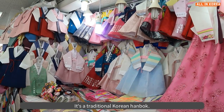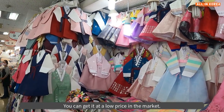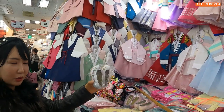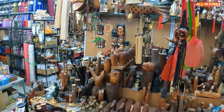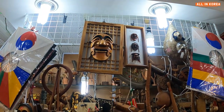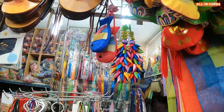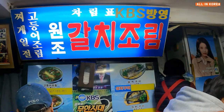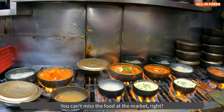It's a traditional Korean hanbok. You can get it at a low price in the market. Can't miss the food at the market, right?